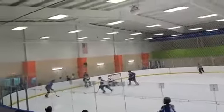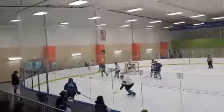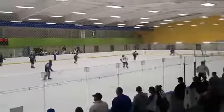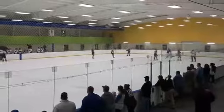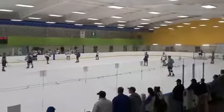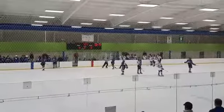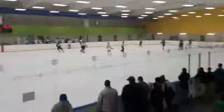Almost got clear. Burke comes up with it. Sends it back to Lindsay. Lindsay takes a shot. Burke picks it up. Sends it into the center to Couture. Couture's not going to do anything with it, and they're going to call a penalty. I believe this one's going to be on Owensboro. Yep. That penalty was on Couture.